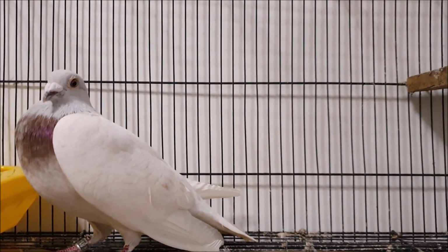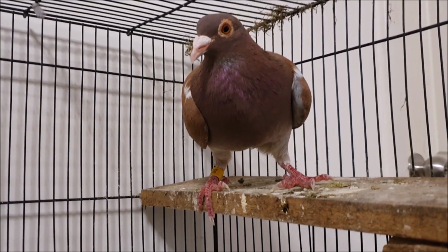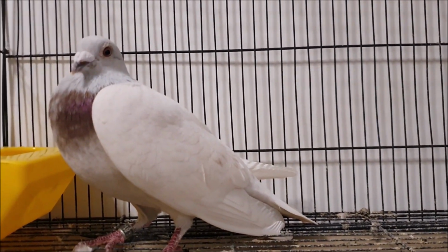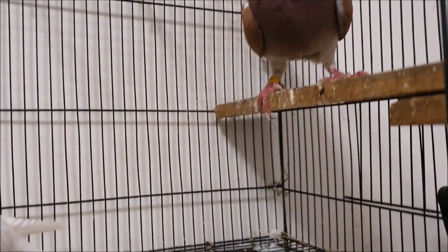Down here in the quarantine cage, I actually have two new pigeons to show you. I'm really impressed with these two. They both flew a 650km race on the weekend. It was a tough race from Burke in Western New South Wales into Sydney. Like I said, about 650km. I'll put up a map so you can see exactly what they had to fly over. But anyway, let's pull these birds out and have a look.